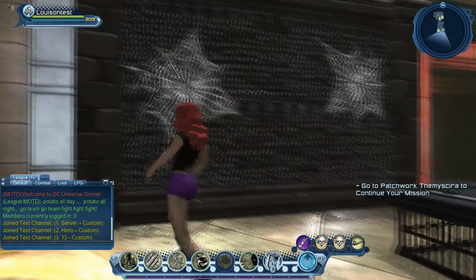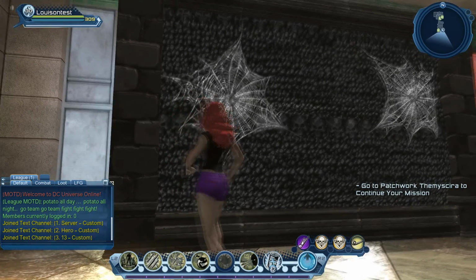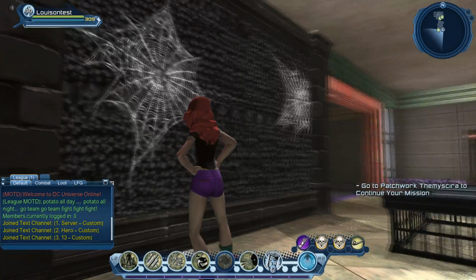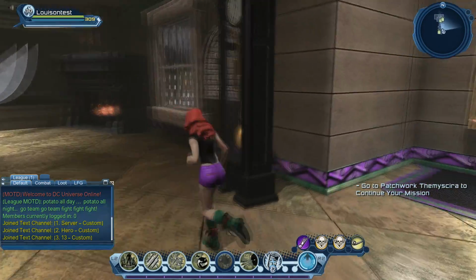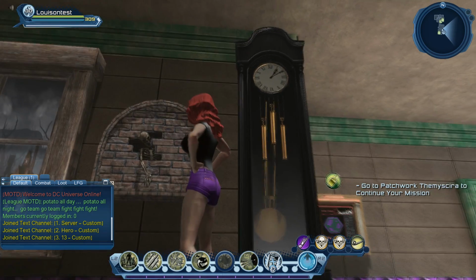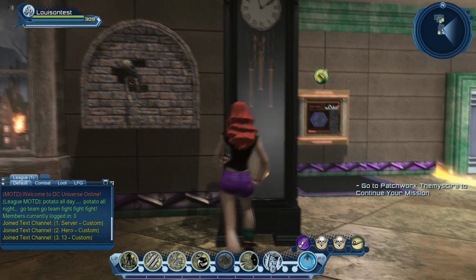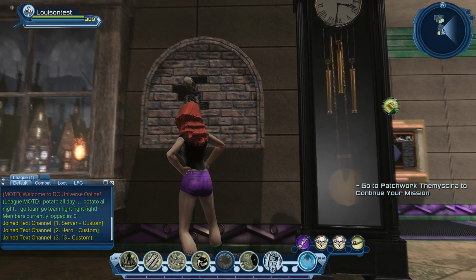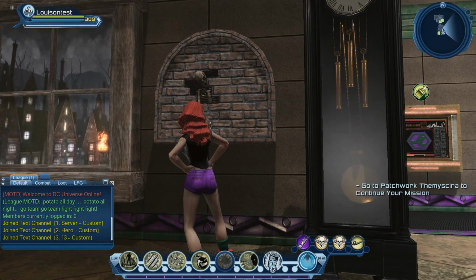Then we have the catacomb wall. So this is the wall with skulls on it and spider webs. Then next we have the grandfather clock. So this clock has some animation to it where you can see the clock moving, and then also the items inside, they're moving as well. Then we have this skeleton coming out of the wall.